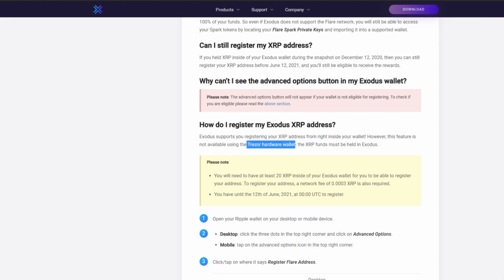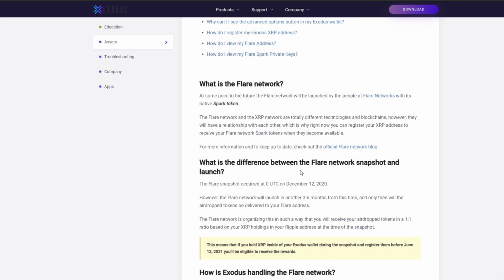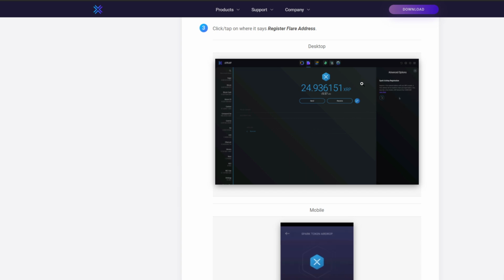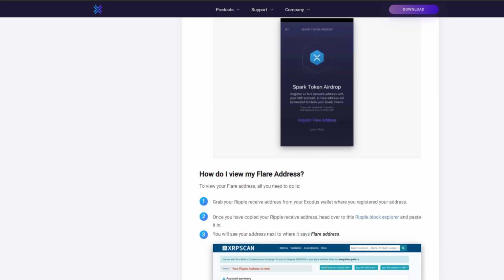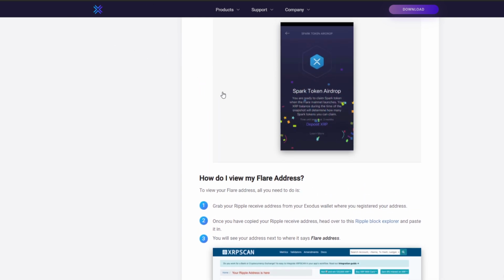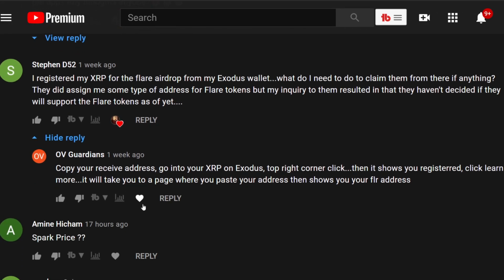Yeah, and I see right here, if you go to support.enthusiast.com, all these FAQs over Flare networks do have the steps, which I believe he just mentioned. So I would go through these, you open up your, I hate that they call it Ripple wallet because it's not a Ripple wallet, it's an XRP wallet. But yeah, I would go through the steps here and go from there. It sounds like what OV just said. Just Google the Enthusiast Flare airdrop. These FAQs pop up, and I'd follow those steps.